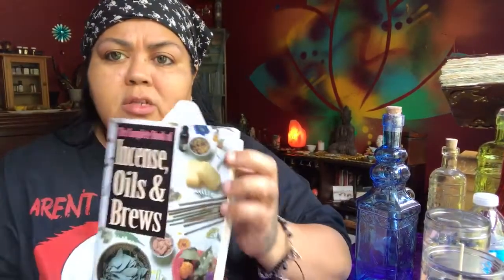It breaks it all down, like an herbal bath. If you want to make a beauty bath, it tells you what you need. If you want to make a healing bath, it tells you 3 parts rosemary, 2 parts lavender, 2 parts rose, 1 part peppermint, 1 part cinnamon. If you don't know what they mean by parts, the very first chapter talks to you about how to use the proportions. This is a really, really good book.